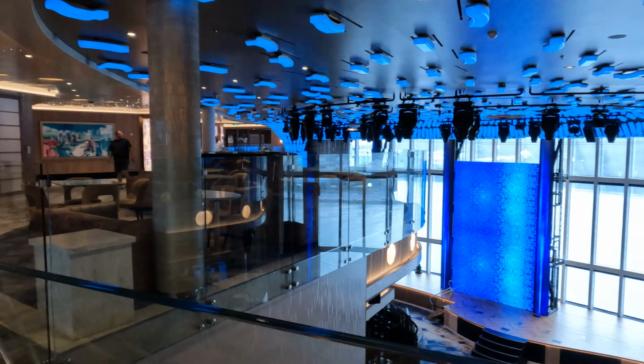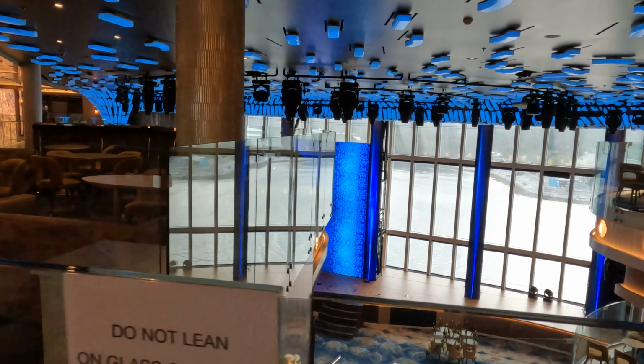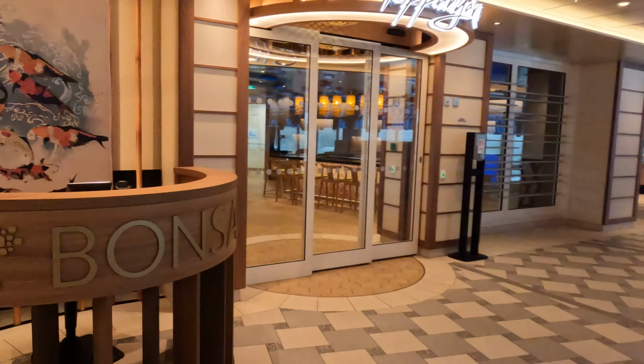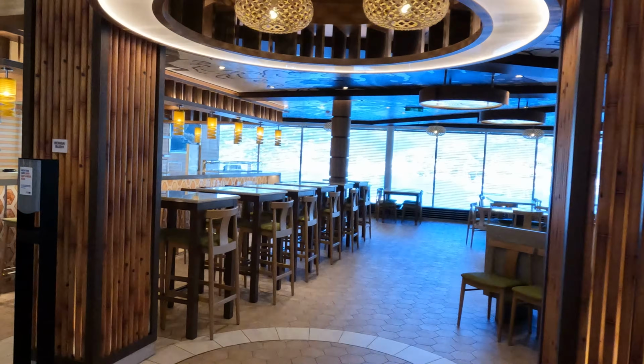So we're back now at Celebration Central, the hub of the ship, and this is where you're going to find the Teppanyaki restaurant and also the Bonsai Sushi. And Teppanyaki, extra cost involved. Also for the sushi restaurant, extra cost involved.